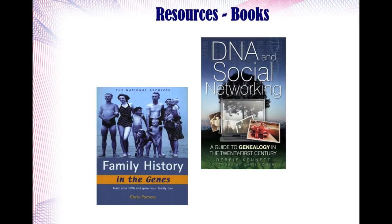Two other books that I recommend are Debbie Kennett's DNA and Social Networking. And Debbie Kennett is here. In fact, she just spoke right before me, and she's down at the Family Tree DNA stall. She also has a lot of great beginning content in her book. And then Chris Pomeroy's Family History and the Genes, which is available from the UK National Archives. It's a very small book, but again, it's another good starter book. They're also more focused on British and other British Isles research than, say, the American version books.